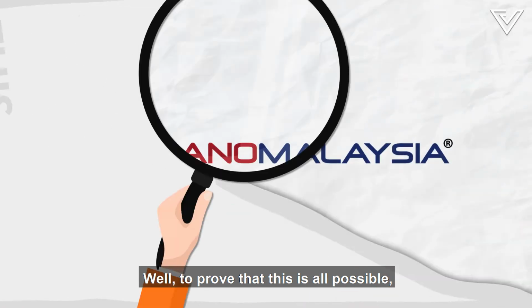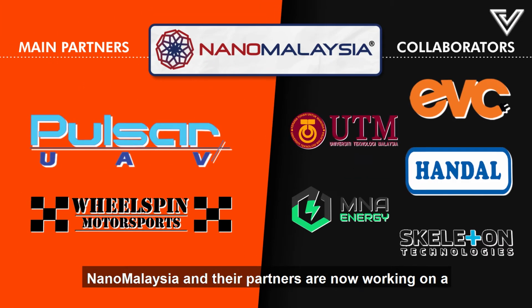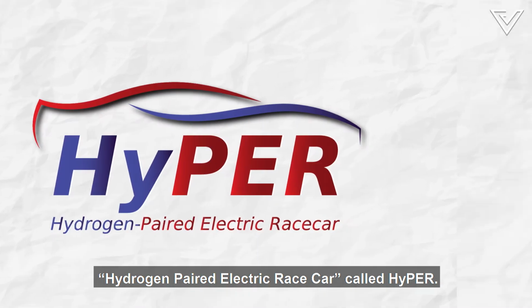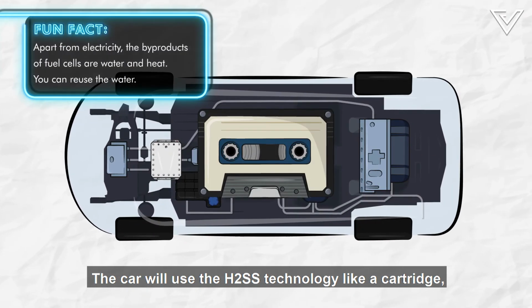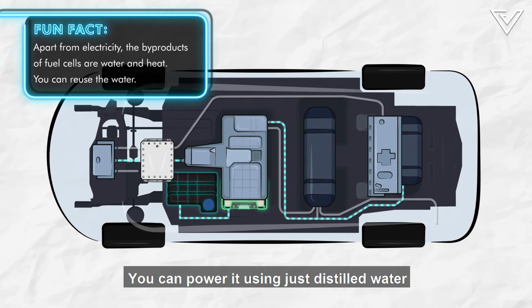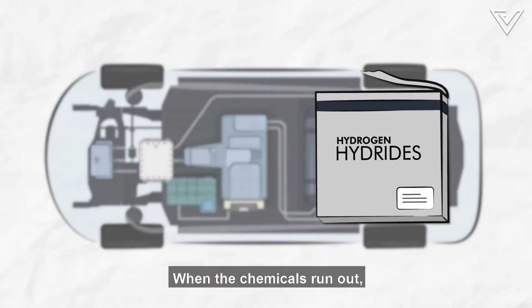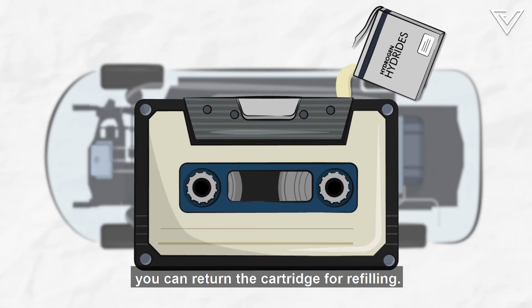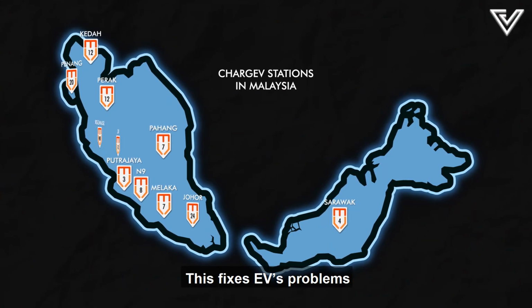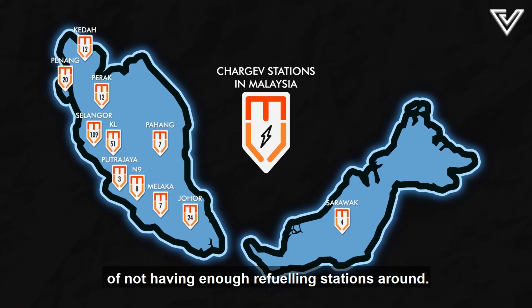Well, to prove that this is all possible, NanoMalaysia and their partners are now working on a hydrogen-paired electric race car called Hyper. The car will use the H2SS technology like a cartridge, just like a cassette system. You can power it using just distilled water and powdered hydrides. When the chemicals run out, you can return the cartridge for refilling, like a bring-your-own-bottle type system. This fixes EV's problems of not having enough refueling stations around.